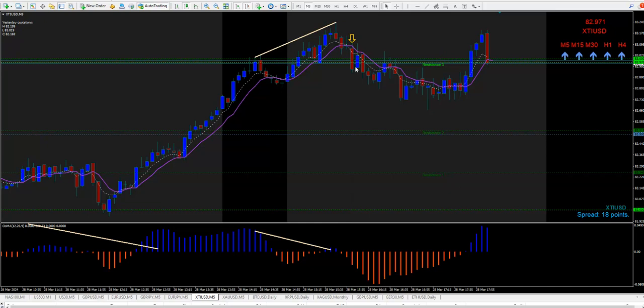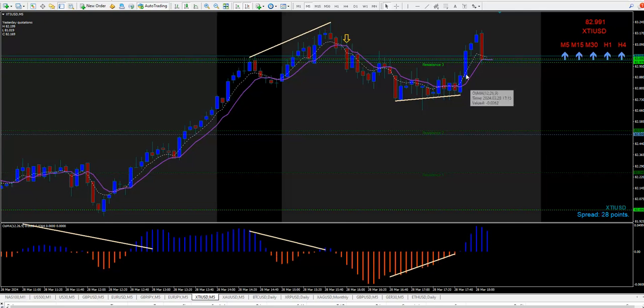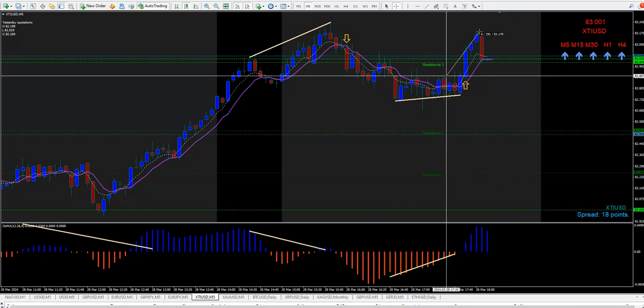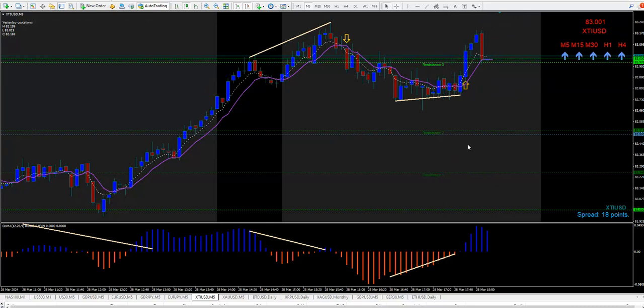And as you can see, once you sold it in here, price never went back up to get your stop. There's another one down here too, see it? It's like a double bottom, pointing up. Buy in there, meaning it would go up. Right there. Went up 30 pips, 30 points.